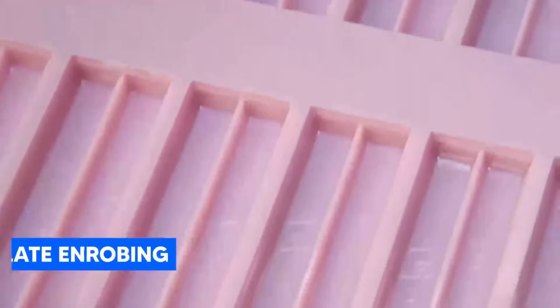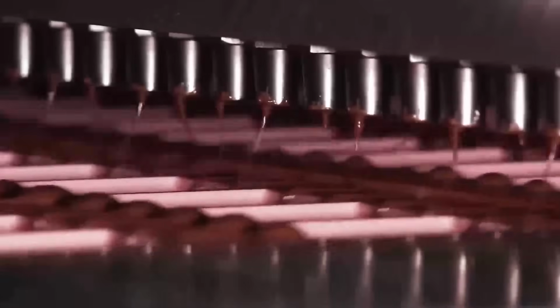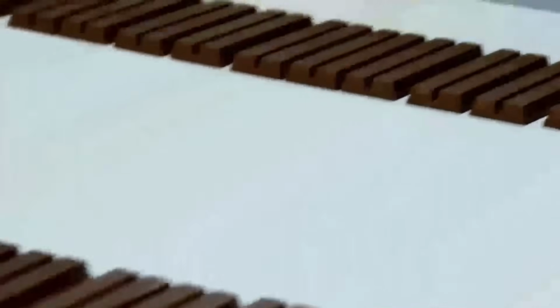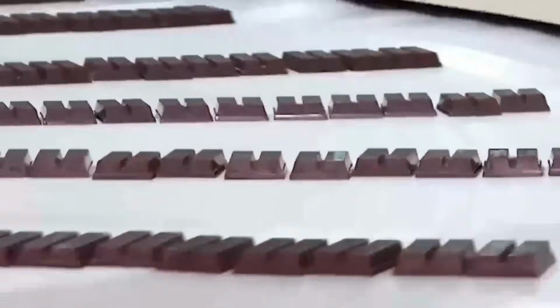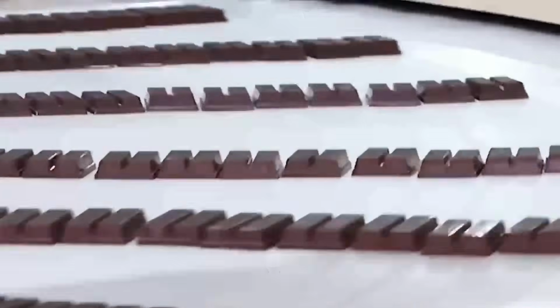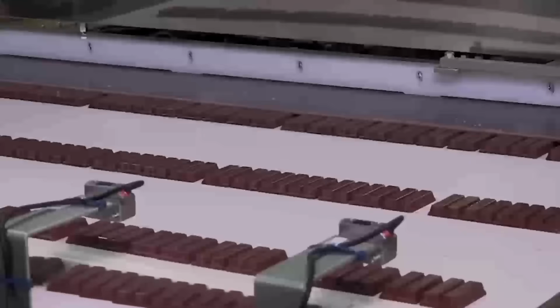The enrobing process begins with the preparation of molten milk chocolate, which is produced in large conching machines. These machines continuously grind and blend cocoa mass, cocoa butter, sugar, and milk powder, refining the mixture to achieve a smooth, velvety consistency. The conching process, which can last several hours, helps develop the rich, creamy texture and enhances the flavor profile of the chocolate.